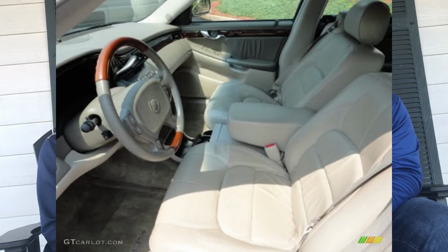But this is a luxury car. It's got heated leather seats, the V8, and it's a pretty decent car except for the reliability, which can be questionable. But with that said, we'll jump to the next vehicle.